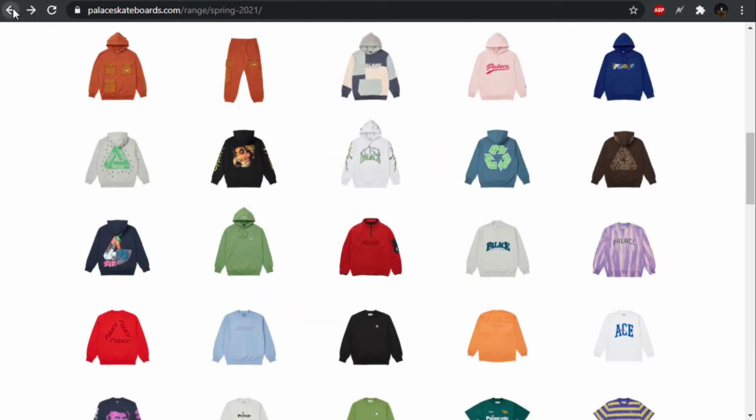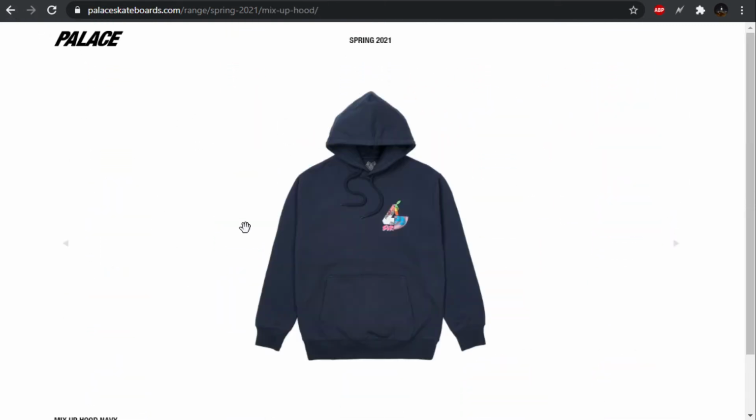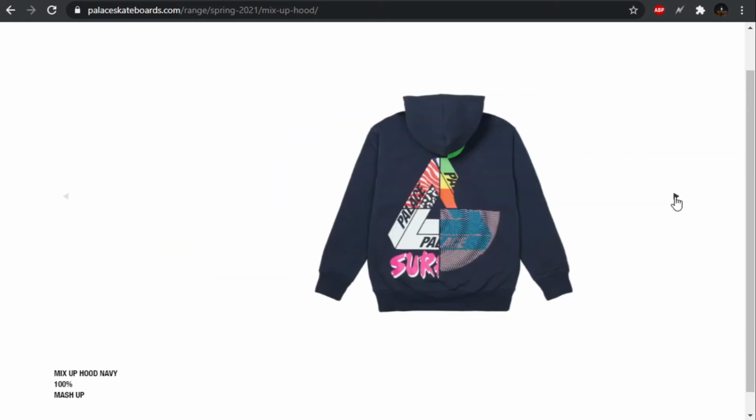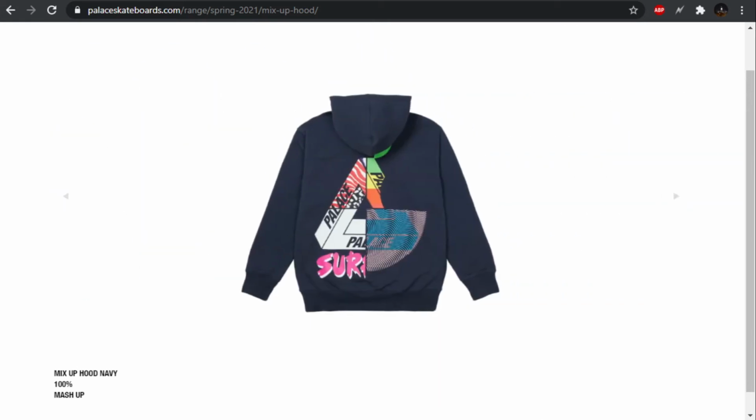Moving forward, we have the mix-up hood. This is something we saw a while ago. This is kind of what they teased for this season leading into it. And I don't know, they got some cool aspects here. The Palace LA stuff. I forget exactly what the bottom right one was. And the top left one I think was before my time. I think that top left one was really old.